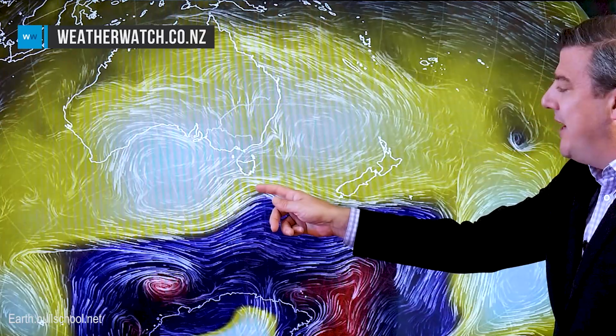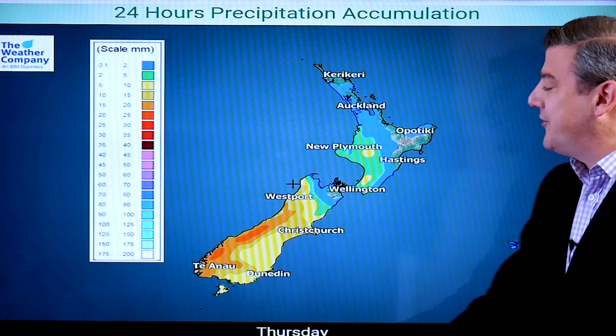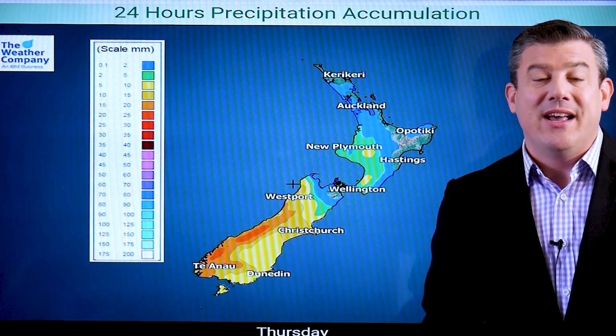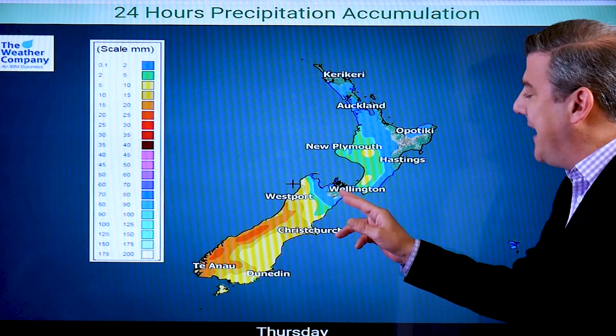See that southwest change coming in around Tasmania? That is heading to us as we head in towards Thursday. And it will be bringing some rain as well. That's the good news for those of you in North Canterbury who are a little bit dry at the moment. We do expect some rain with maybe some heavy falls, and that might even make it into Marlborough overnight tomorrow night. Not really captured in this map.